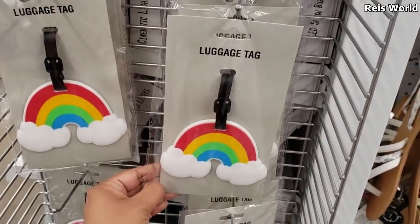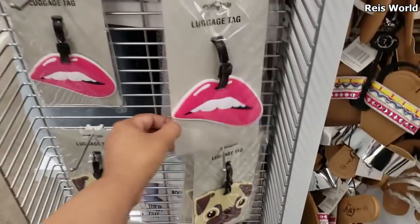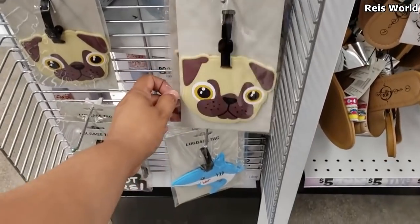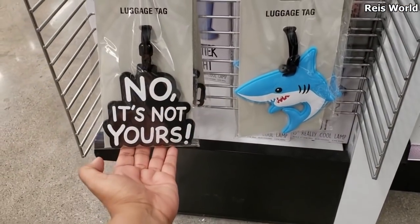Only $3 luggage tags. We got rainbow, we got a panda, unicorn, and they do have the lip, a little pug, and the shark. And no, it's not yours. I like that one.